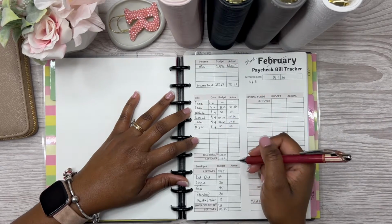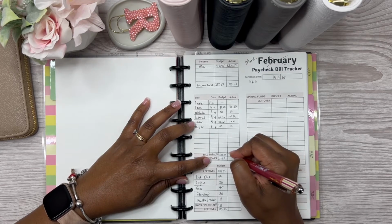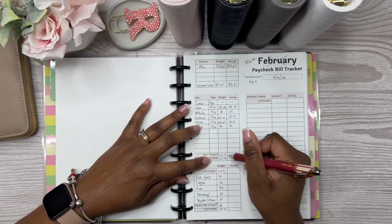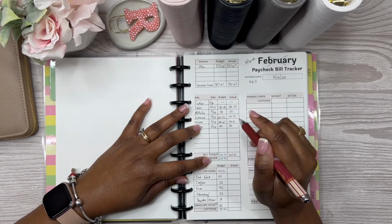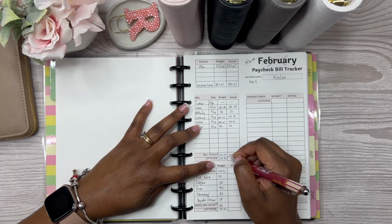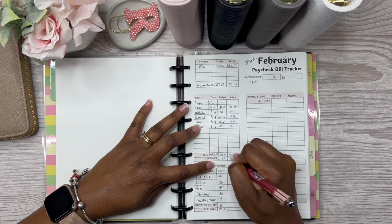So just bring that total down. The $507.75, that is exactly what it was. Now $507.75 minus what we're working with, the $832.67, leaves us with $324.92.